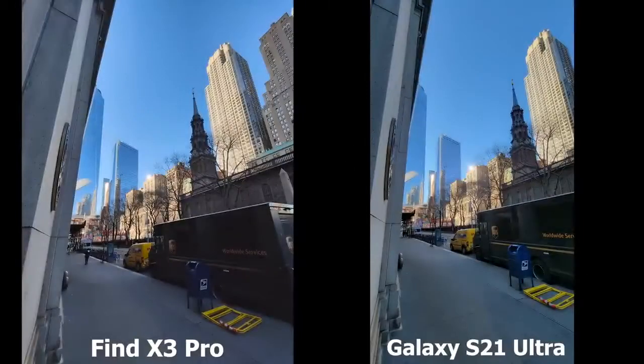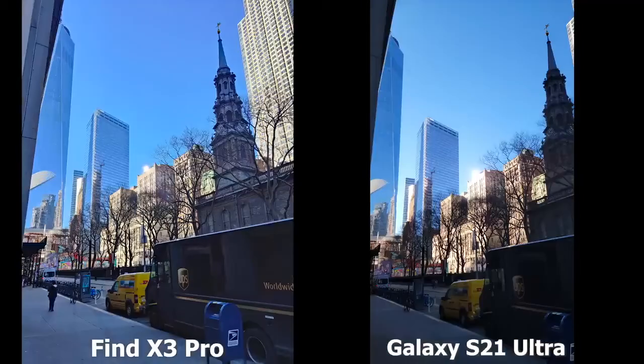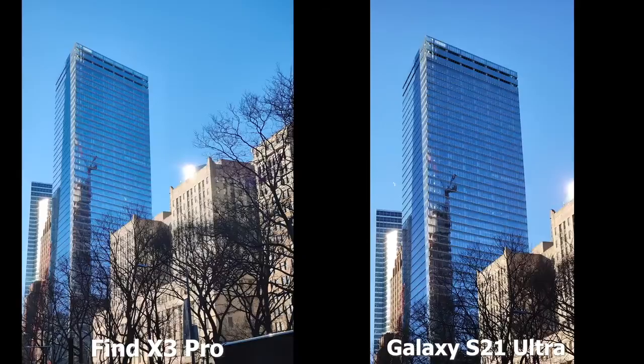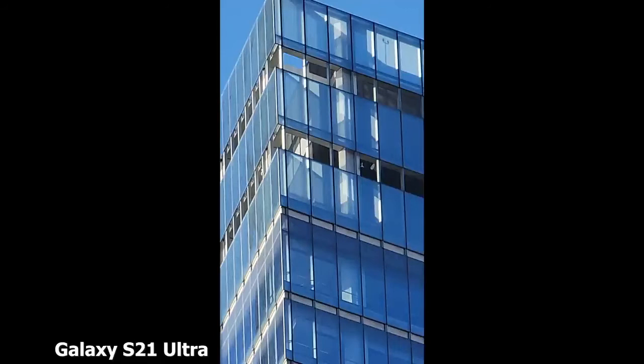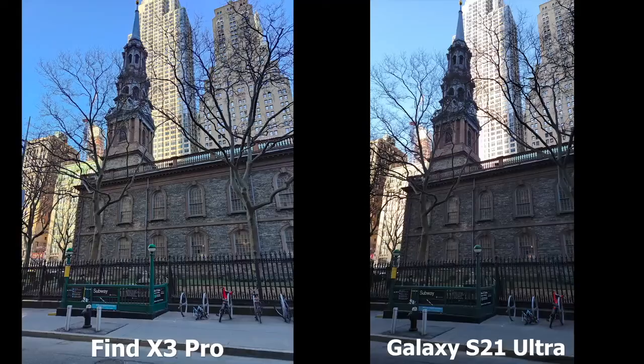Now, of course, the next thing we should focus on is cameras. Now, both devices have some really great camera arrays. As we mentioned, Oppo has two 50 megapixel cameras, while the Galaxy S21 Ultra has a 108 megapixel camera with, of course, periscopic zoom up to 10x. So let's take a look at some camera footage from both devices.